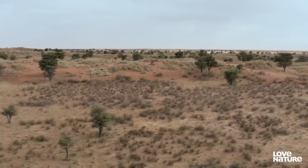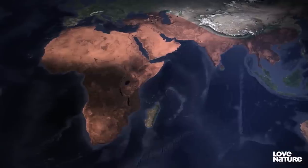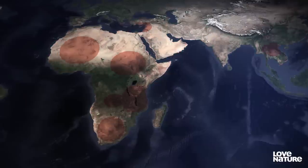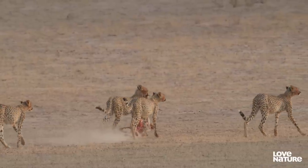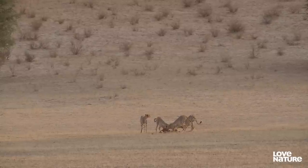Once spread over a territory that stretched from the Cape of Good Hope to Myanmar, cheetah populations have been reduced to a few isolated pockets. From 100,000 individuals at the beginning of the 20th century, now there are barely 7,000 left.